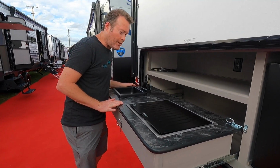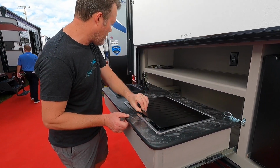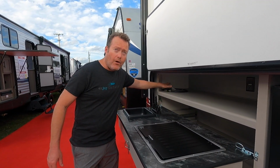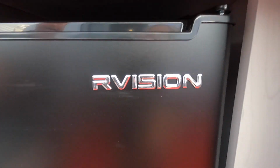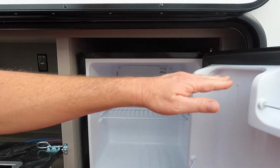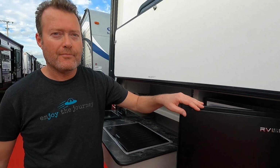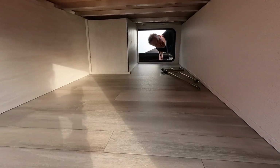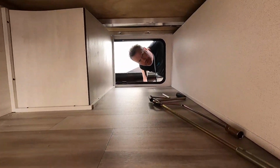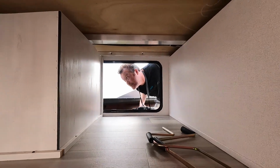Check out the outdoor kitchen here, and you've got a little stove out here as well. Look at all this storage right here. And a little tiny fridge out here as well, so you can have some cold beverages. All we need is the TV out here, right? Wow, even more storage. Nice pass-through area underneath here.